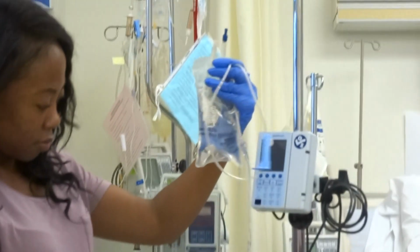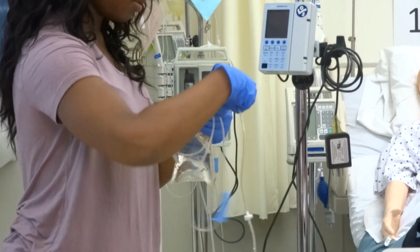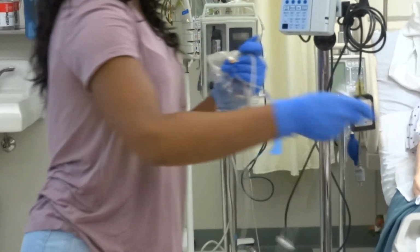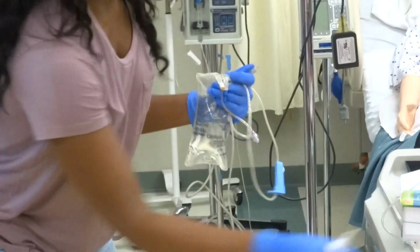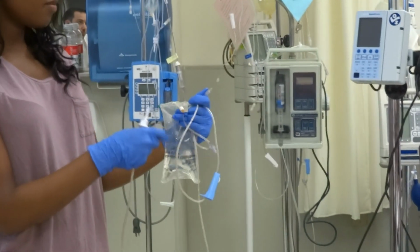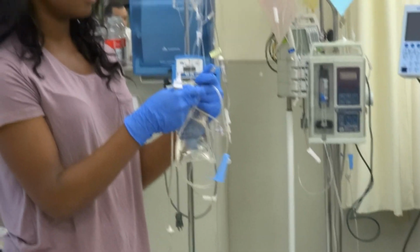This will have a blue clamp at the bottom that you can release a little bit. There's a blue cap at the bottom of this. You open it just a little bit, so that when you prime your bag, your line, you see that the fluid's actually coming out. Because if this is really tight, you can't tell if the line is actually primed.